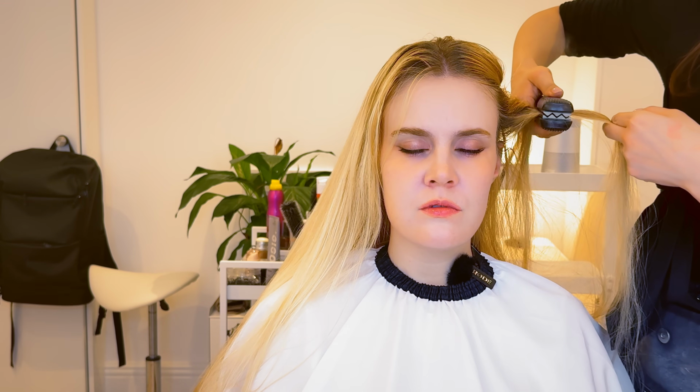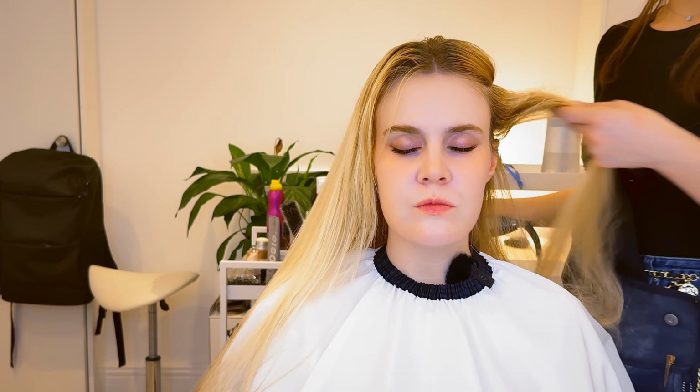I guess it looks slightly different from waves you would get with plaits. Definitely. It definitely adds a bit of texture and it adds volume. So if the volume is something that we are focusing on, I think I would crimp more than what I'm doing now.